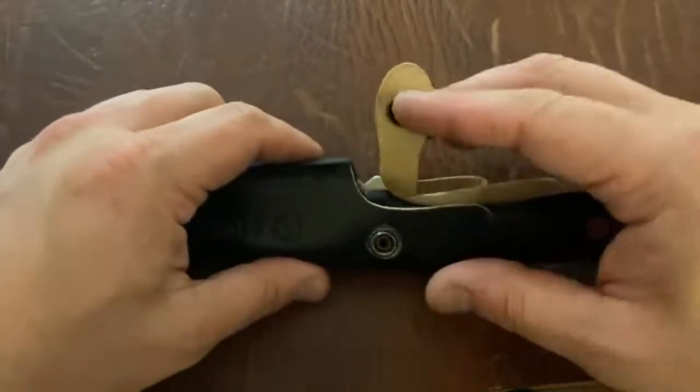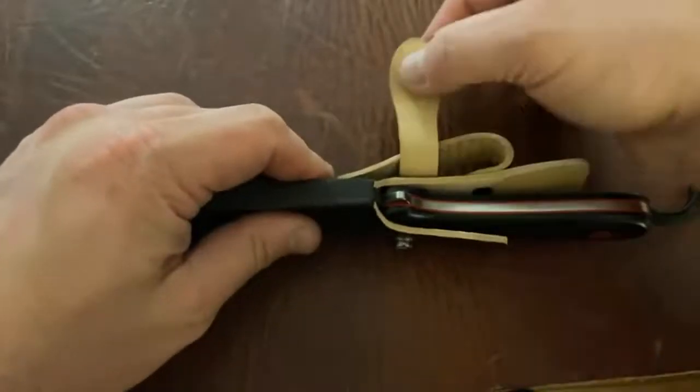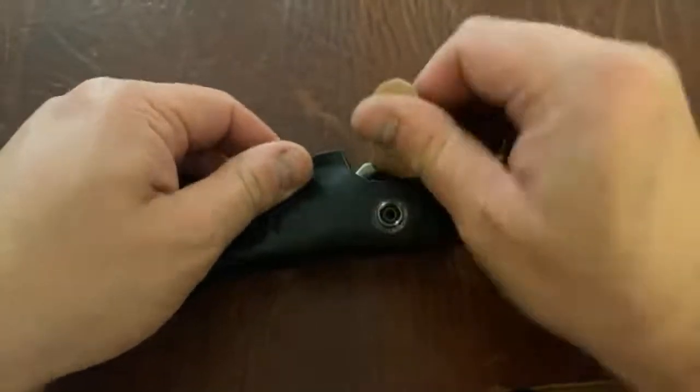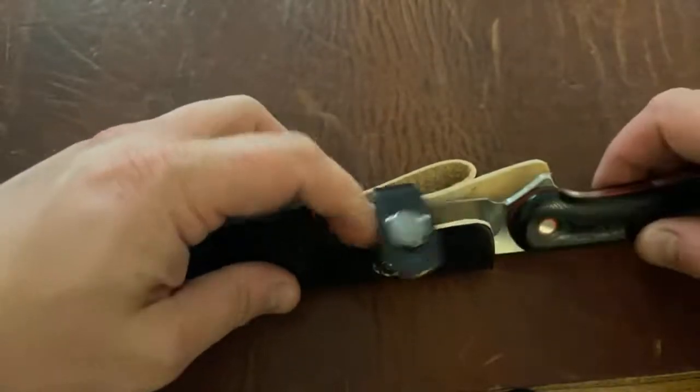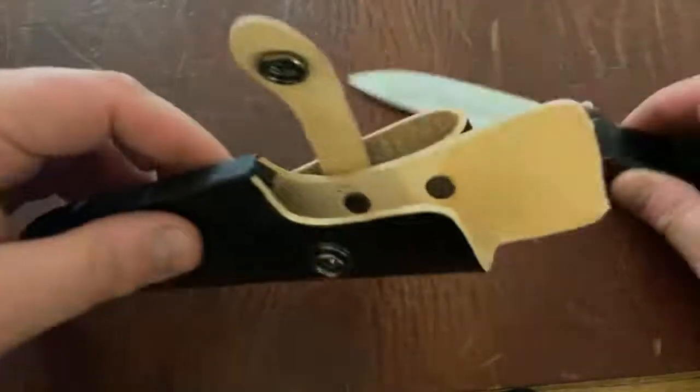There's that. The other thing is, be aware, the way this sheath is set up, you have the clasp that closes the sheath coming across where the blade goes. So you're going to have to be careful to clear the clasp when you pull this out. Is one of the things I noticed.